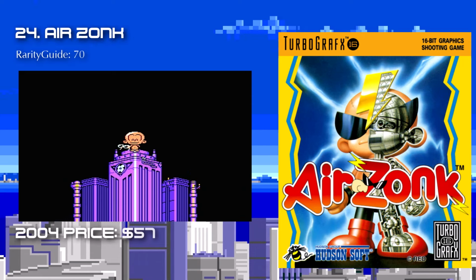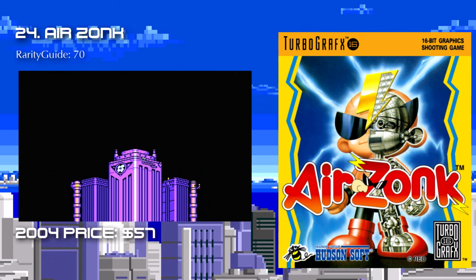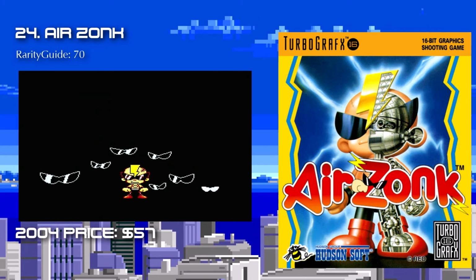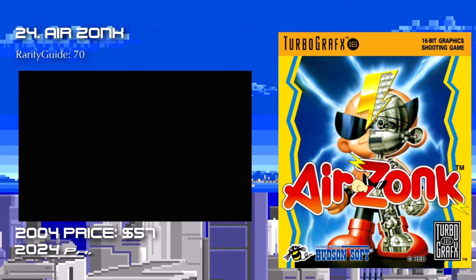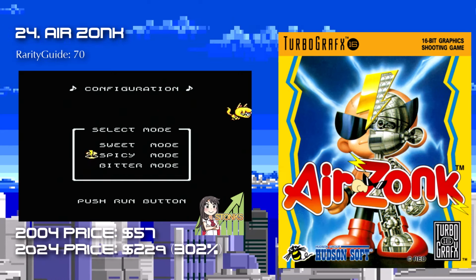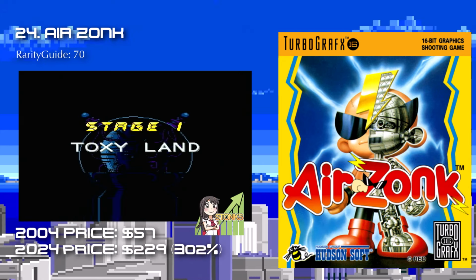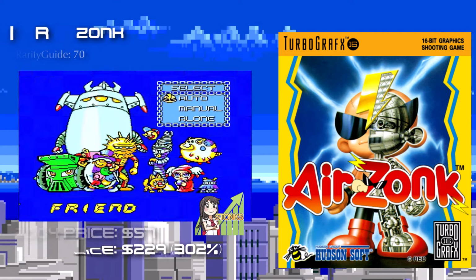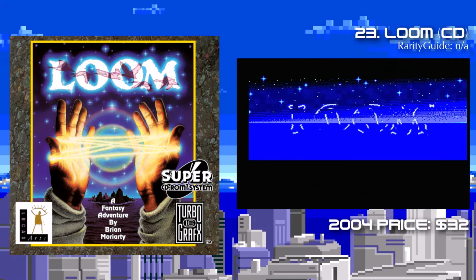That's followed up by Air Zonk. This is the HuCard version of Air Zonk. This is a very rare game for the TurboGrafx. It has a rarity guide of 70. This is sort of a spin-off of the Bonk series where you play a robot version of Bonk who's flying through the air and shooting enemies, and it's one of the many shooter games we'll see on this list. Back in the day, it was $57 for a copy, but today, if you wanted to get a copy, it'd be $229.